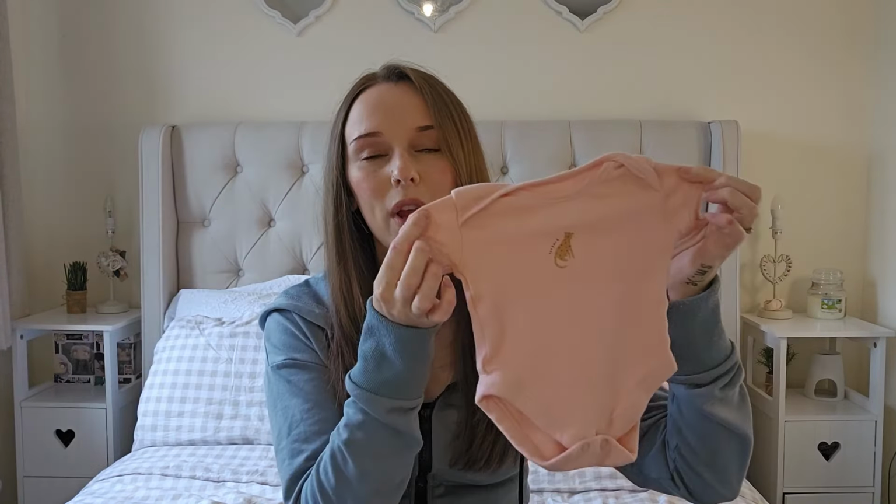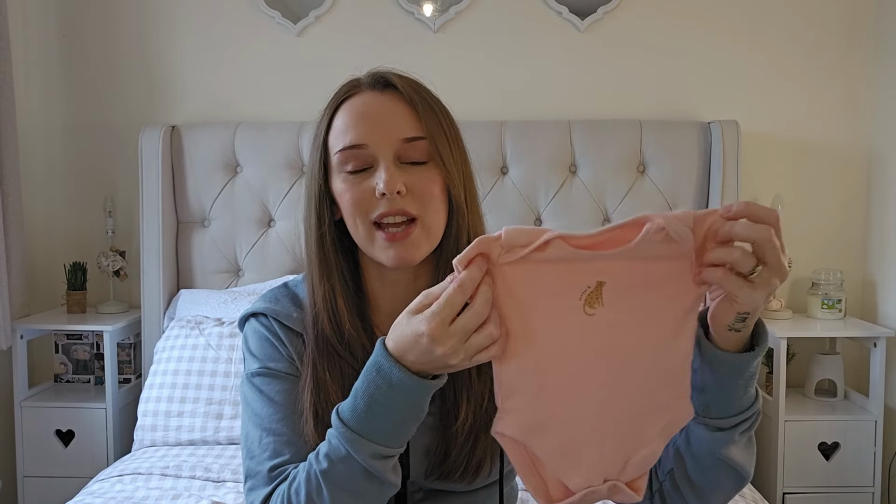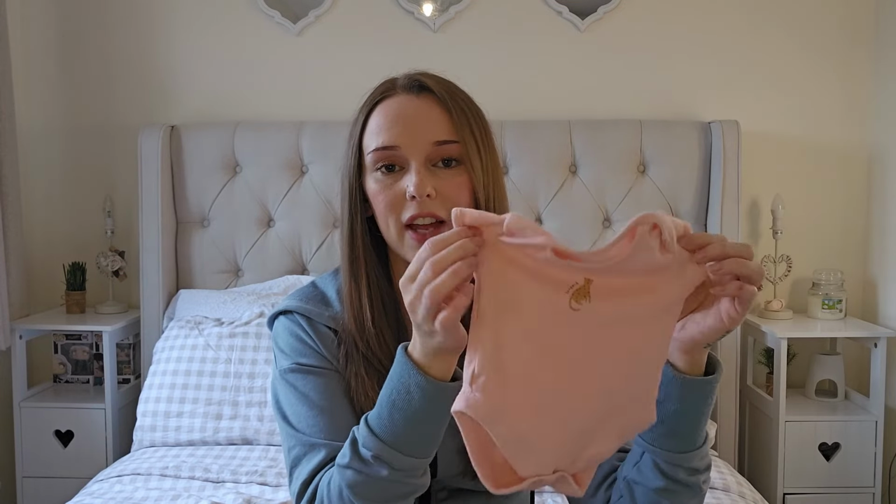Now, first item is vests. We are having an October baby, which makes it really hard in the UK. October could either be still warm or it could be absolutely freezing cold. So when it comes to trying to decide whether to have long sleeve, short sleeve, sleeveless, I don't think you can go wrong with short sleeve vests, even in summer.